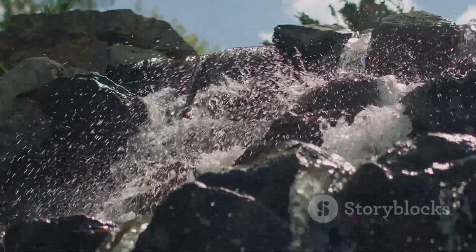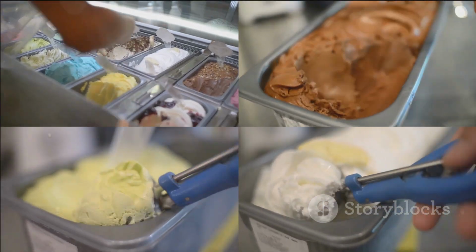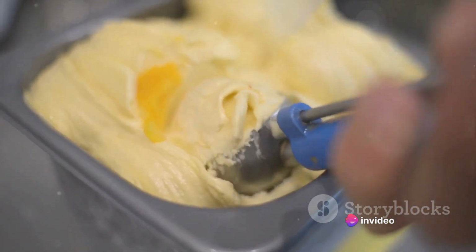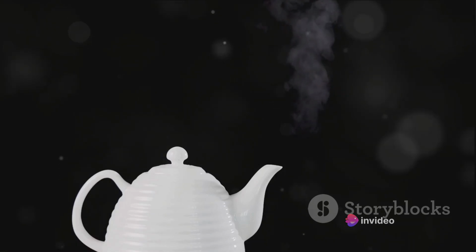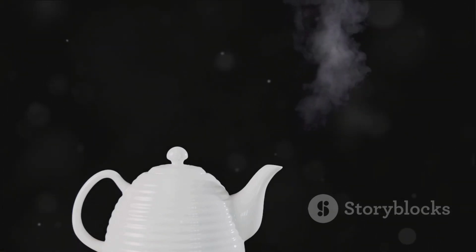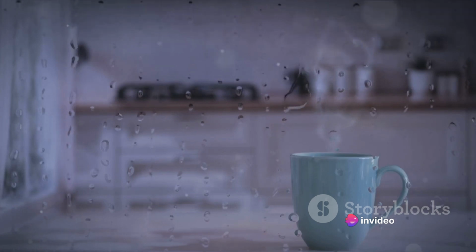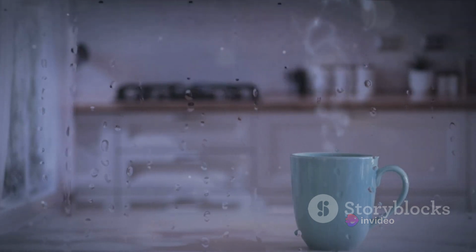This seemingly backward phenomenon is known as the Mpemba effect, named after a Tanzanian student who noticed this oddity while making ice cream. But why does this happen? The first piece of this icy puzzle is evaporation. Hot water can evaporate more quickly than cold water. This evaporation process cools the water down and also reduces the volume of the water that needs to freeze. So, the hot water balloon has less to freeze, and it does so faster.